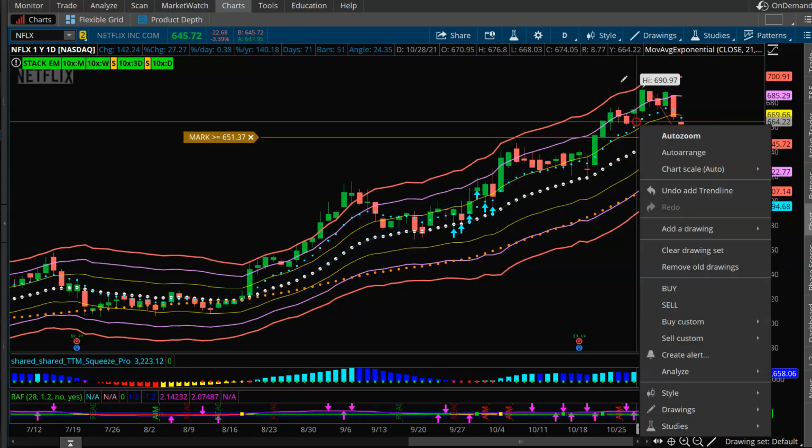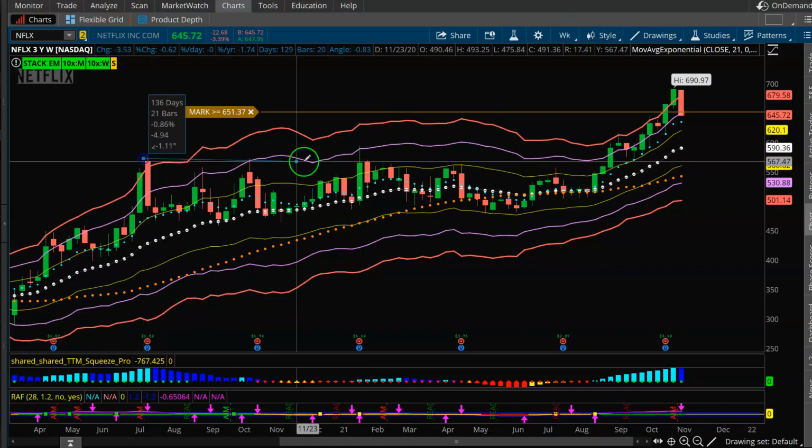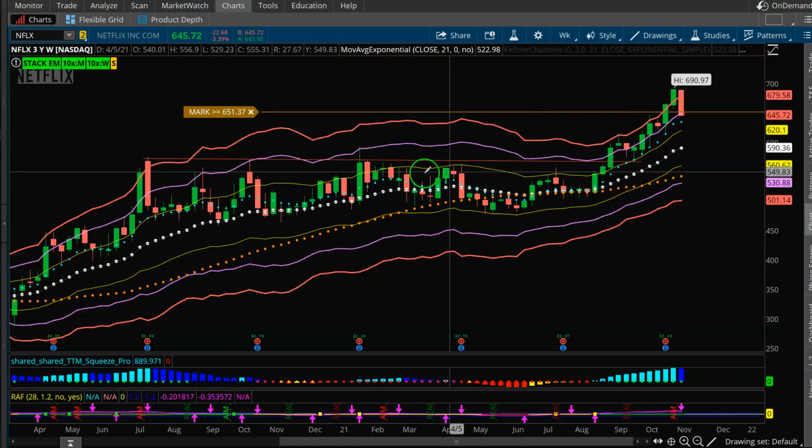Netflix had been basing for so long. So as we start to judge Netflix on any pullback, have the understanding you broke a base. You're in trend mode now, right? You're not in this chop crap. You're back into trend mode.